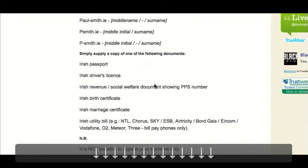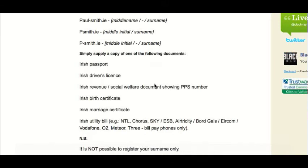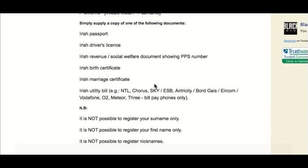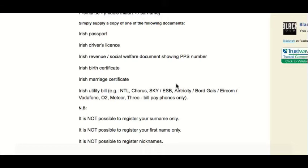The different types of documents you might need to supply for a personal .ie, where it's your personal name, could be a copy of your passport, driver's license, birth cert, marriage cert, utility bill, or Revenue or social welfare document showing your PPS number. Bear in mind, it is not possible to register your surname only, or your first name only. It's not possible to register nicknames in this way. There are other ways of doing this. For example, if you wanted to register your first name, you'd have to register it as a business name.